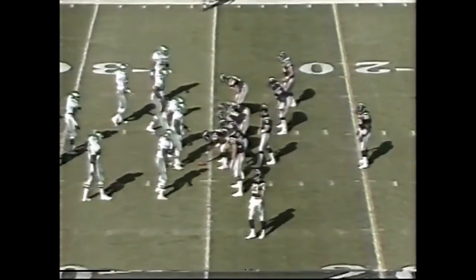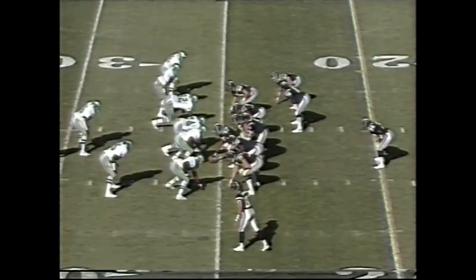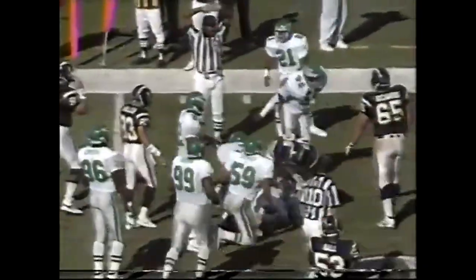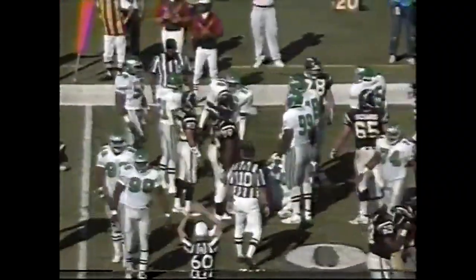Second down and 9. McMahon 4 for 11, 44 yards. Started very strongly, but he's missed his last 3. Hits this one, and Cox will lose yardage. He'll also get hit about 5 times before he goes down. He's still not down. Well, the ball was stripped, and Andre Waters ran into the end zone with the football. He thought he had the play, but they ruled that Cox was down when Seth Joyner hit him. See Andre there in the end zone. He thinks he found a little gold nugget out there.